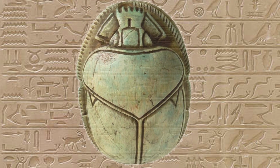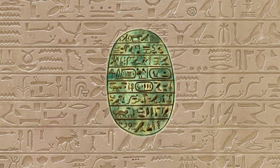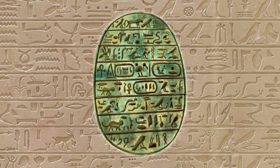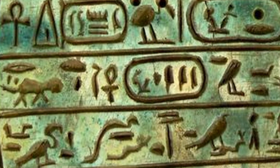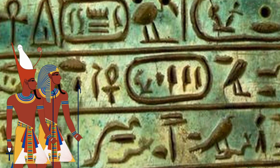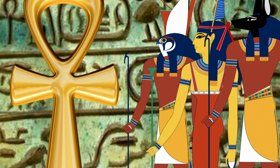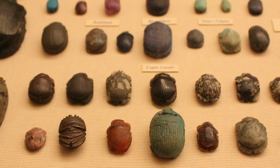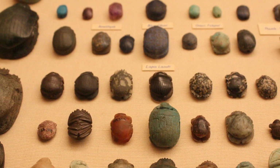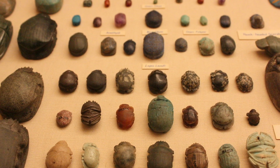Scarab seals often were oval-shaped, typically made of stone with a scarab carved on the top side and the flat underbelly engraved with hieroglyphs. The hieroglyphs would often spell out the names of pharaohs and other important officials, but by the Middle and New Kingdom period, these were replaced with the names of gods and religious mantras. Though they originally would have been colored blue and green by glazes, these colors faded over time. A huge number of ancient scarab artifacts remain to this day, which goes to show how popular and enduring they were for the Egyptians.